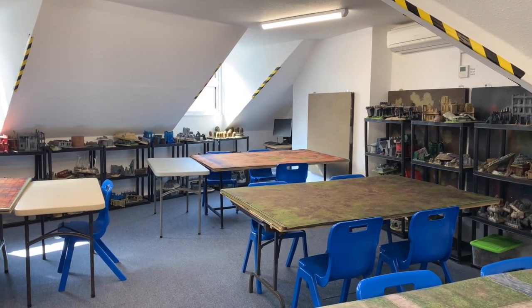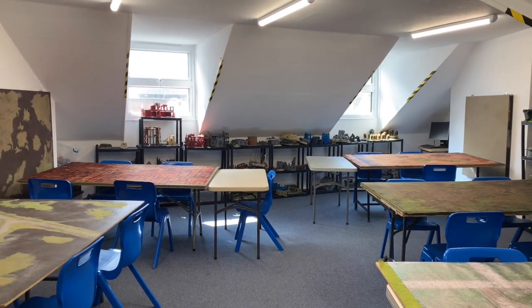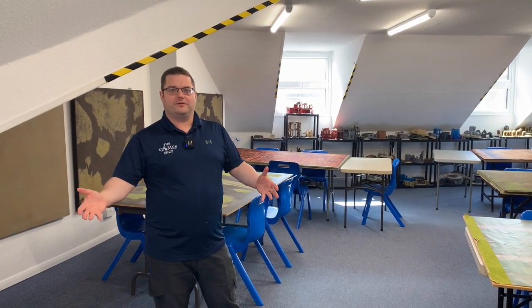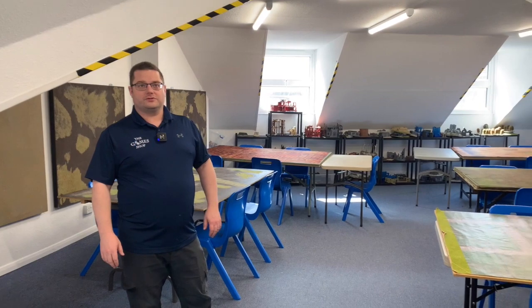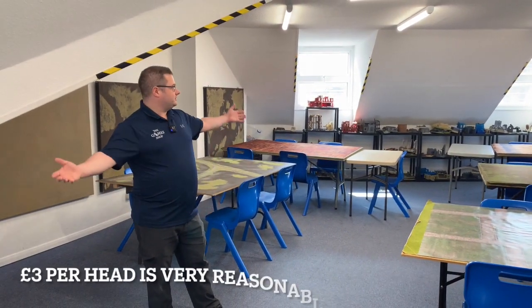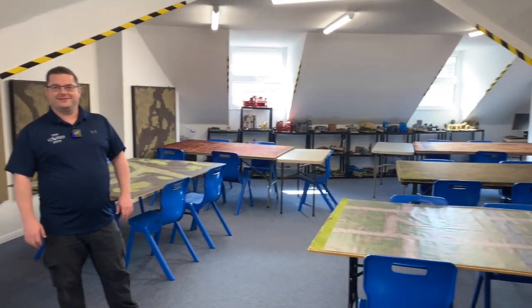Yeah, we have 2 dedicated wargaming clubs. The Warlords, who used to meet in Camberley, meet every Tuesday night. Wow. And then our local club meets every Wednesday night. Both of them have dedicated Facebook groups. But any time the shop is open, if people want to come and use the wargaming space, as long as we've got space, please give us a call to pre-book. It's £3 a head, free access to all the terrain. Come and play. Fantastic. What a lovely setup you've got here. Thanks.